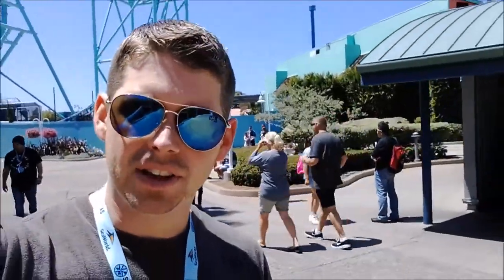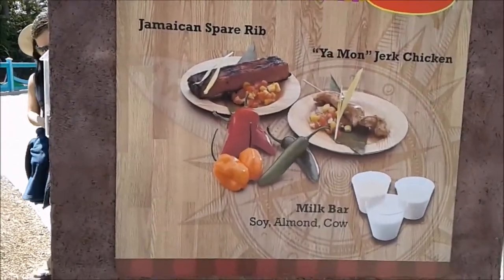Something else to mention about the lamb slider. That thing was $6 if you bought it normally. So if you're trying to find a deal with the pass that combines it all, that's probably your best value, because everything else is about $5, $5.50, but that's the most expensive one I've seen. So if you buy a 5 taster for $25 and you get 5 lamb sliders, you're saving $5. That's pretty neat.